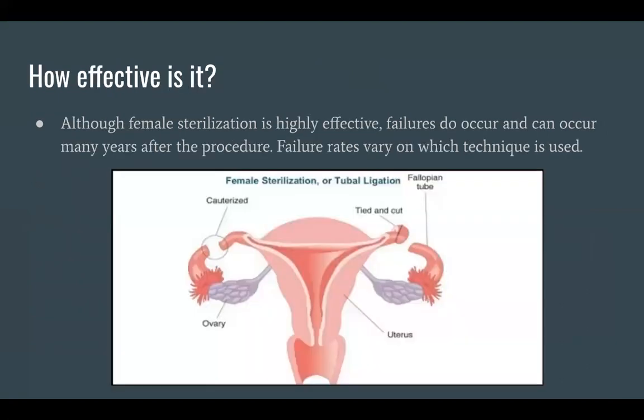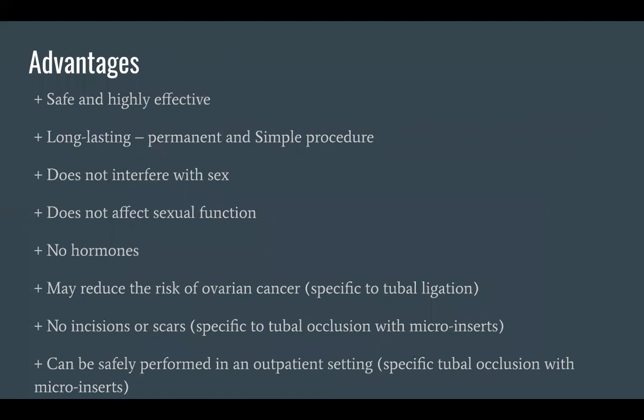Although female sterilization is highly effective, failures do occur and can occur many years after the procedure. Failure rates vary depending on which technique is used. Advantages: this procedure is safe, highly effective, long-lasting, permanent and simple, does not interfere with sex, does not affect sexual function, no hormones, may reduce the risk of ovarian cancer specific to tubal ligation, no incision or scar with occlusion, and can be safely performed in an outpatient setting.